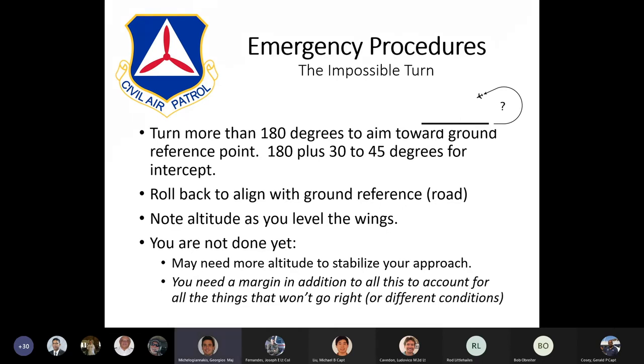Hey, Giorgio, one thing I would mention is that one of the reasons you may be doing the turn is because you're in an urban area. And when you're turning back, you may not want to be so dedicated to the runway, but maybe just the airport environment. In other words, you don't want to stall it trying to line up with the runway. You may just make the airport environment.